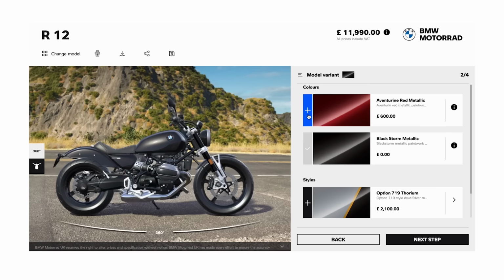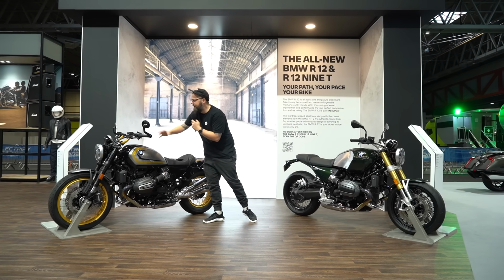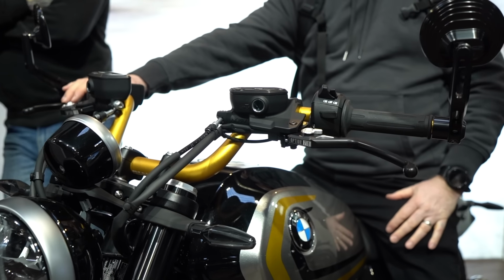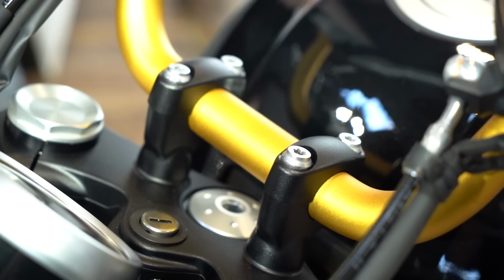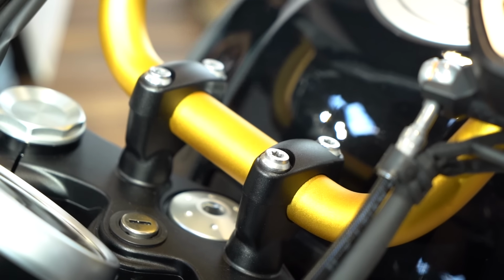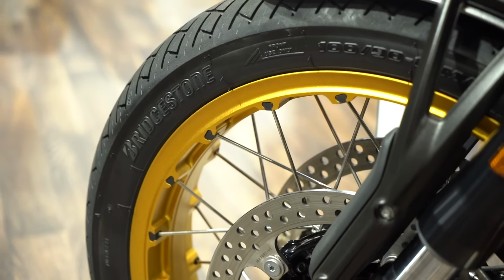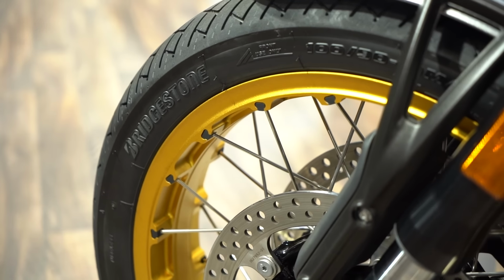Paint-wise, we've got a black base model as well. There's a red and black that's the next step up, and then this is the Option 719, and it has to be my pick. You've got silver, metallic, gold sort of stripes around the edge of the tank, a little bit of black, and then gold on the bars. And these are the accessory tubeless spoked gold anodized rims, and they really finish it off. This is a bike that's definitely surprised me as to how much I like it, and I really think it might be the star of the show here at Motorcycle Live.